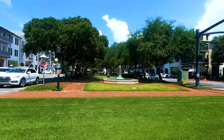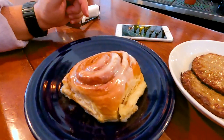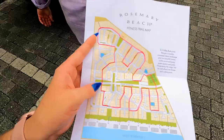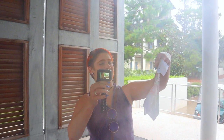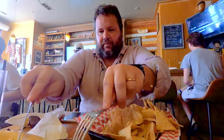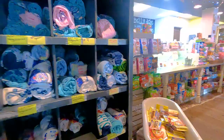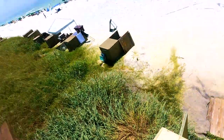Today on 30A Misfits, we'll be touring Rosemary Beach. We start with breakfast at one of Rosemary's oldest restaurants, take an eventful walk along a 2.3-mile trail, have lunch at a Seagrove Staples sister restaurant, grab some sweet treats to take home, and share a romantic dessert before ending our day on the beach.